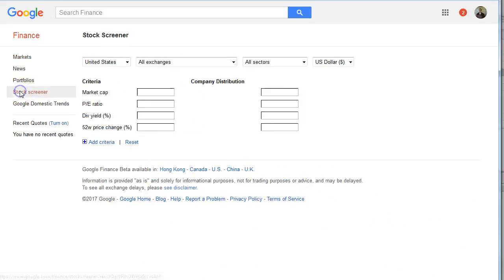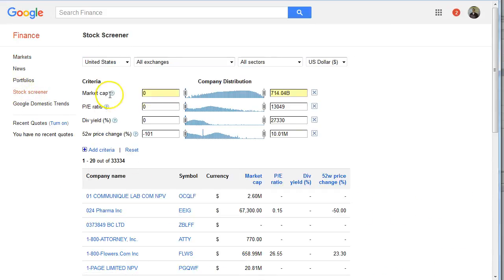They also have a stock screener that you can use, so you can put in stocks that you want to work with, certain market caps, certain P/E ratios. You can move these bars to set dividend yields, and you can move these bars to measure, let's see, 52-week change. I want to see stocks with a large change here.